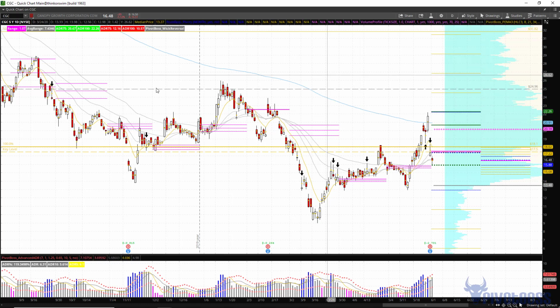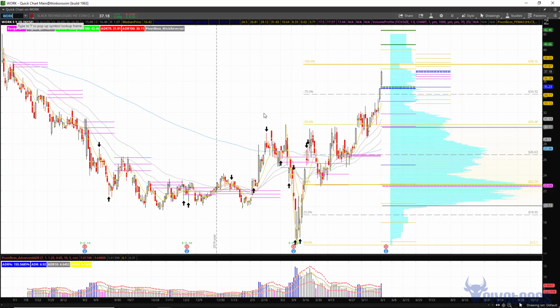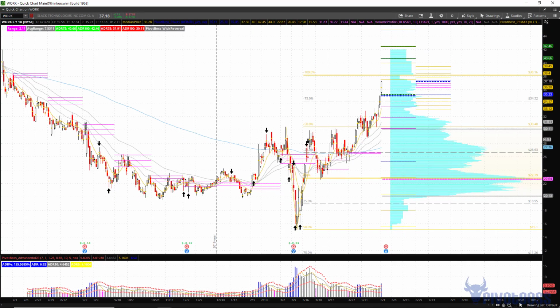All right, let's see. The next one here to take a look at will be work. This one is Slack. And again, this one benefited from the work environment, you know, social distance and all that. We had this one as our long candidate as well back in March as one of those ones that would benefit from this type of move or this type of environment.